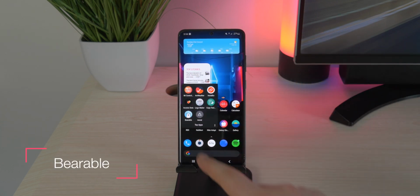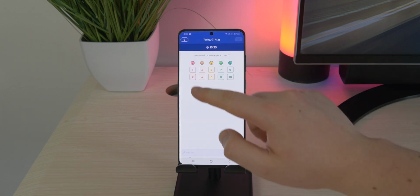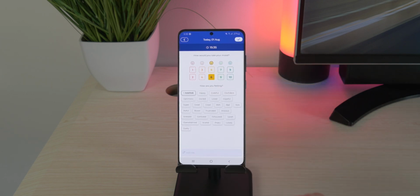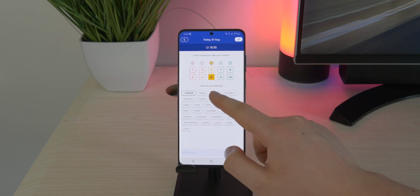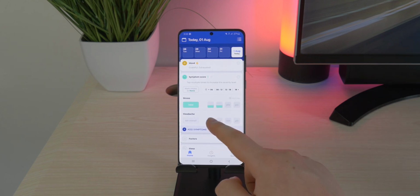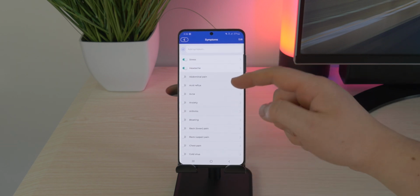Second last on the list is Bearable. This one's quite different to all my other apps, but I thought, especially right now, it's quite useful because it basically documents how you're feeling and also symptoms if you're not feeling too well. You can plot it in here, starting with your mood, so you can choose pretty much how you're feeling, and I'd say I'm just about standard, so in the middle. And you can go ahead and choose more specific information, whether you're stressed, whether you have headaches. You can also enter symptoms like abdominal pain or depression or anything like that.